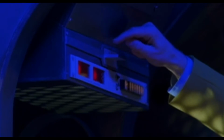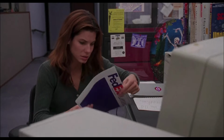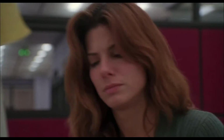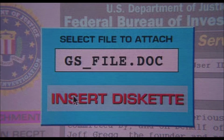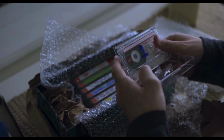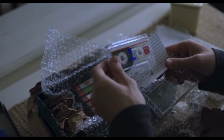Finally, disregarding hard drives, flash drives, and CDs entirely, all critical data in movies is stored on floppy disk. In fact, a floppy disk is often the MacGuffin of the whole movie. Obsolete media somehow shows up for this purpose in modern movies and shows too, so go figure that one out.